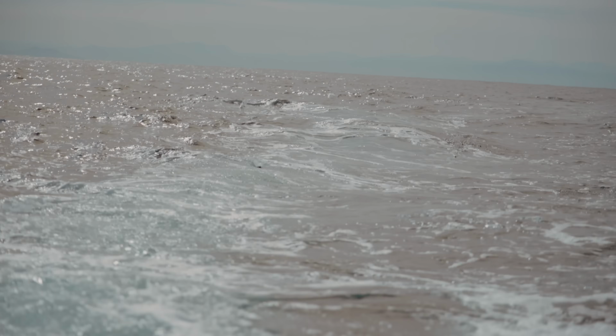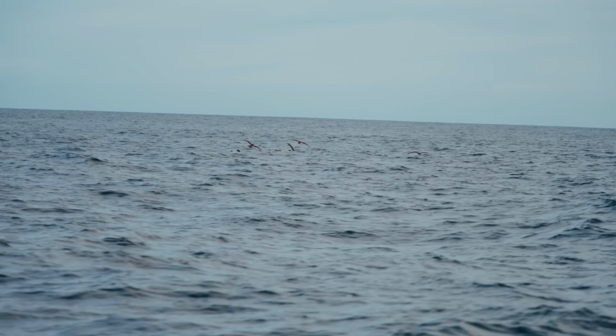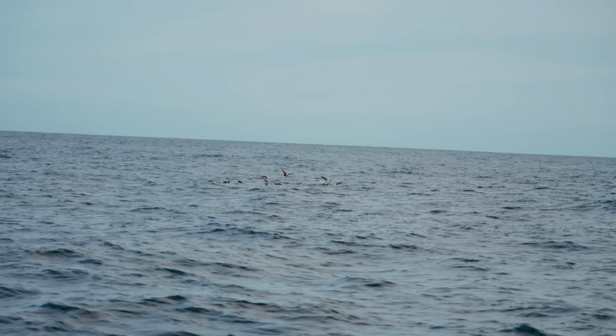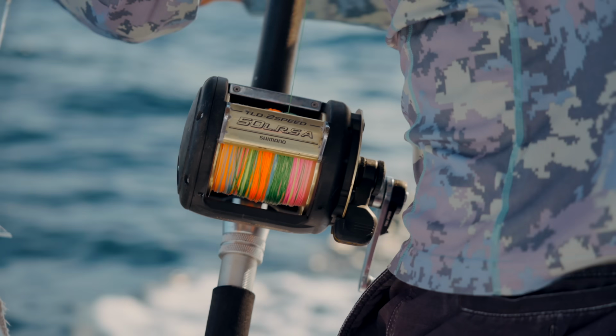So we just got to El Banco. We're pretty far. It's been a long run, but as soon as we got here, tuna's jumping all over, a bunch of birds working. We got a couple of bites in the back. Nothing too serious yet, but I have a great feeling about today.